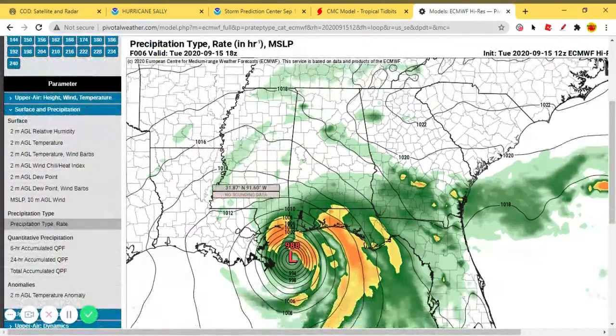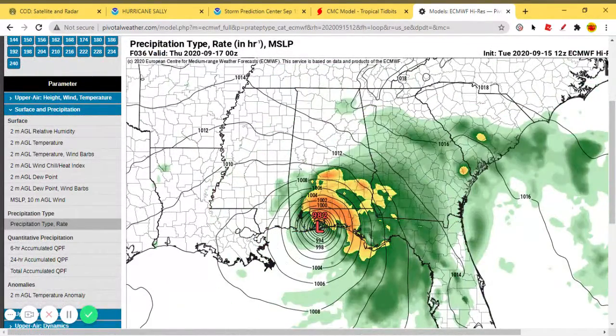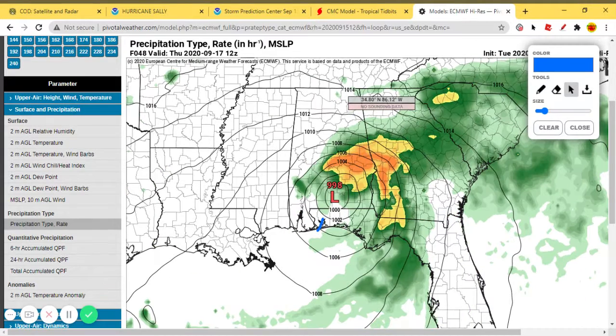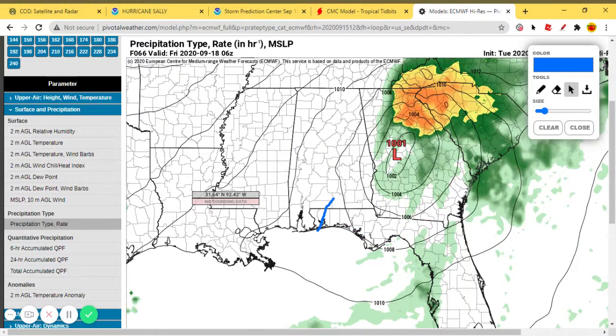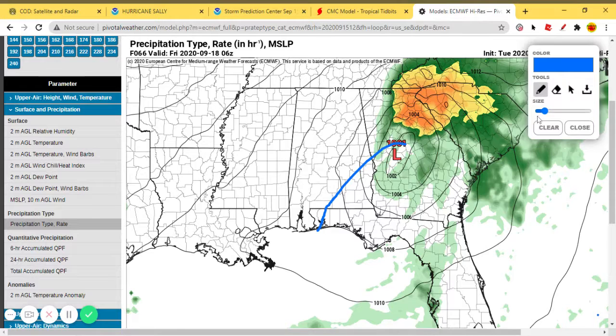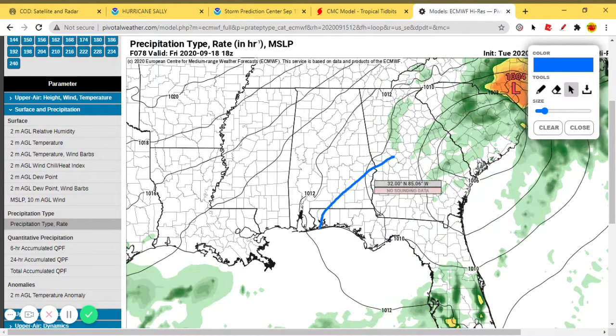Let's talk about the European model and Pivotal Weather here. So the European has us making a further east landfall than the other two models we're looking at. We can see it makes landfall in Florida right there, and heads up this way. And then this ad just popped up. I messed that up, correct. All right, so the one like this. The European model is doing like that and then going this way, and then kind of generally like that. So the European model has a far more southeastern track to this.